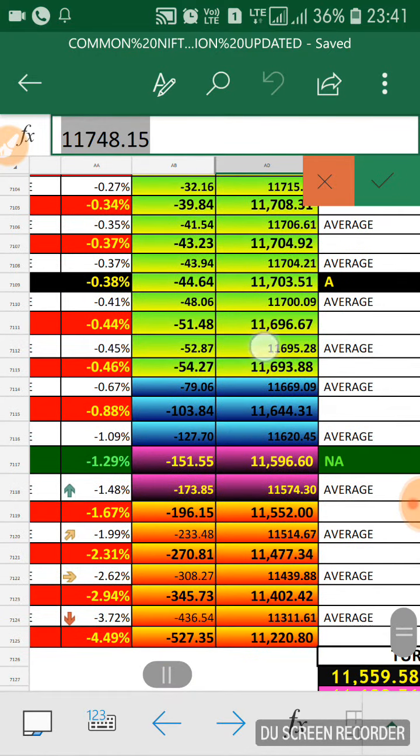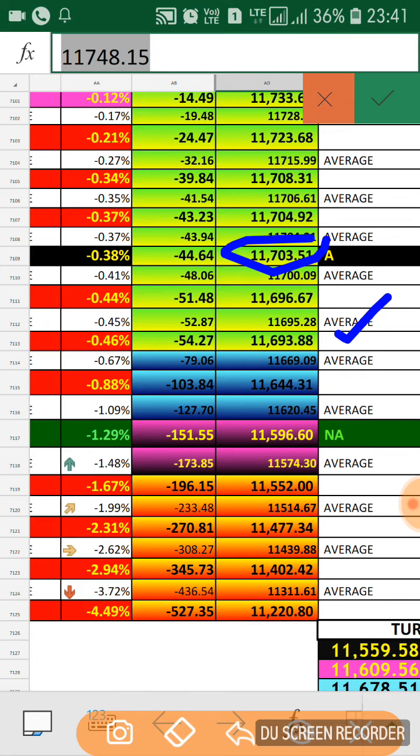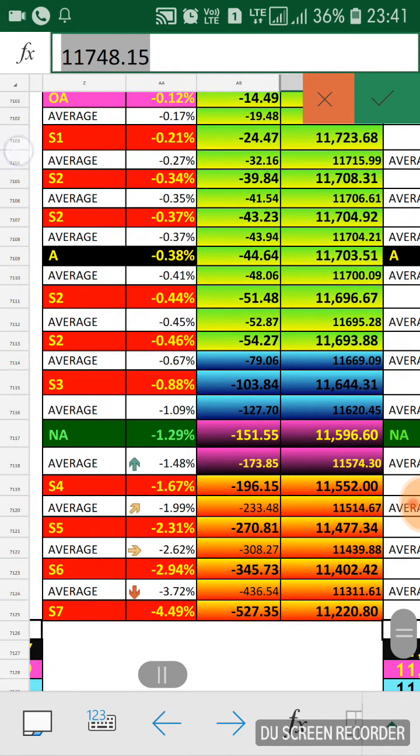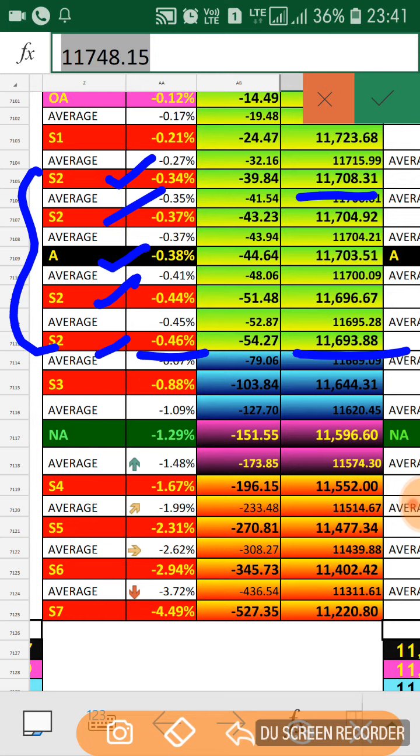And on the downside, if the market reaches this particular level, 11,693 or maybe 11,703, it has a good chance to get support. Why? Because we have 4 support levels, around 0.34% at 11,708, and then 0.46% at 11,693. So we may get strong support in these 4 ranges, or around 5 ranges, because the gap between those points is around 15 points. So it may get support anywhere, and we have so many averages as well.